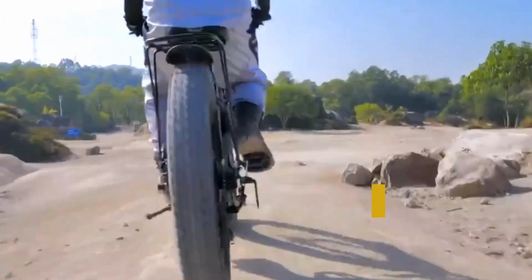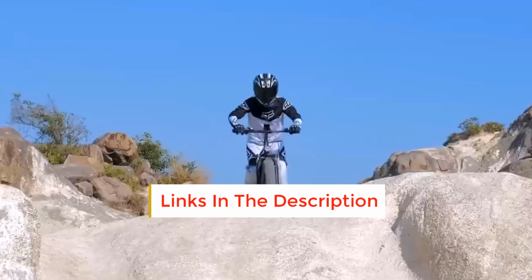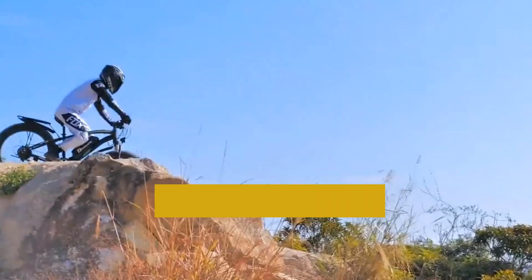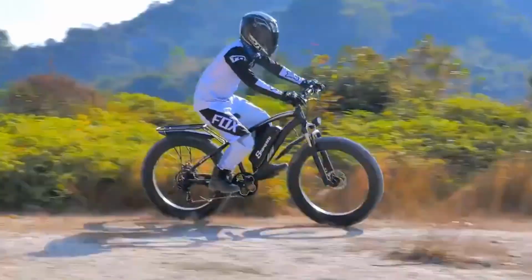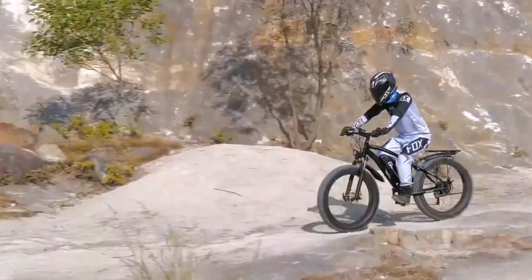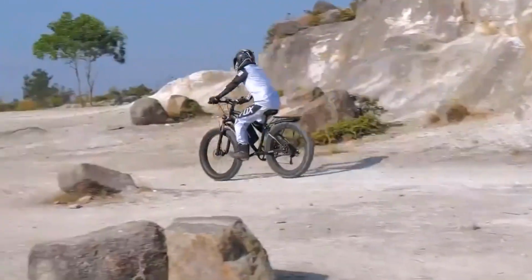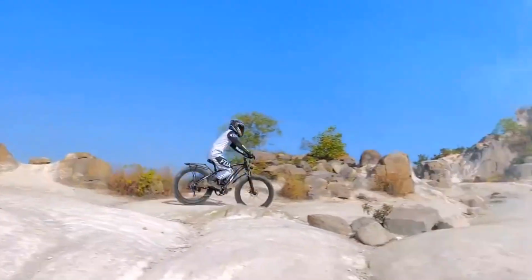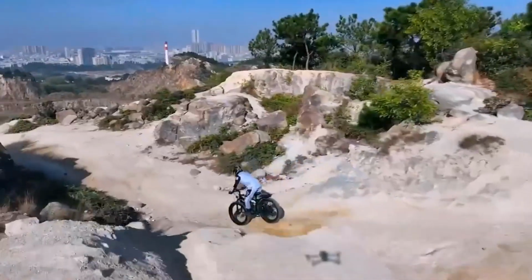Height: for people 175 to 195 centimeters. Front fork: spring suspension fork. Transmission: 7-speed transmission system. Motor: 1000 watts brushless motor. Battery: 48 volts 17Ah lithium battery. Charging time: 5 to 7 hours. Maximum speed: 40 km per hour.